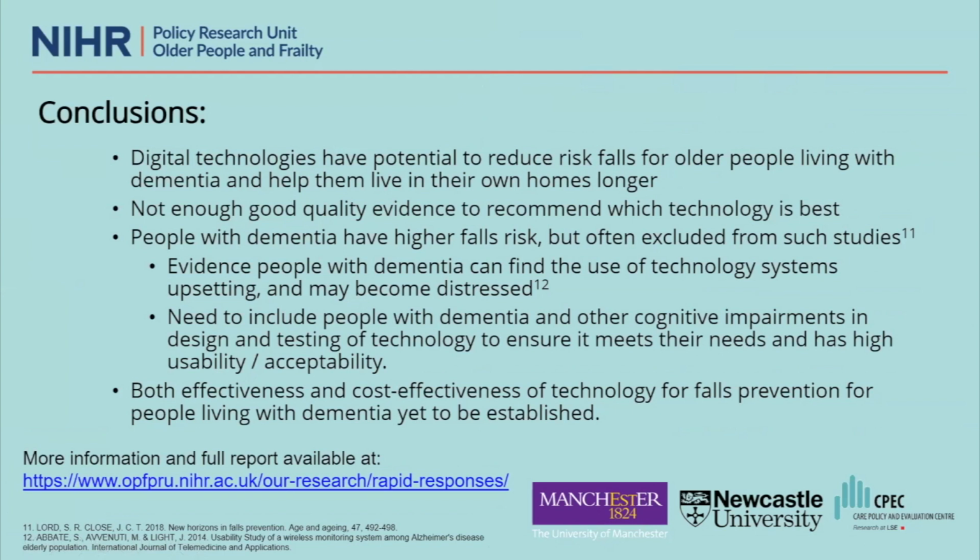So really just conclusions. We know that digital technologies have the potential to reduce risks for older people living with dementia and help them live in their own homes longer, which is obviously what we've been talking about earlier and is really important. But there's really not enough good quality evidence at the moment to recommend which technologies are best to support people. We know that people with dementia have higher fall risks, but that, as I said earlier, they're often excluded from such studies in testing this technology.